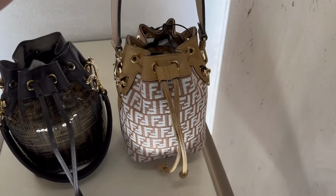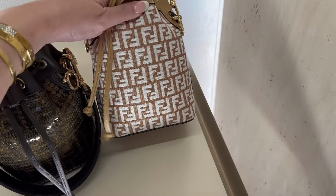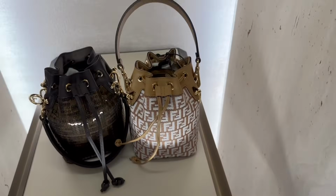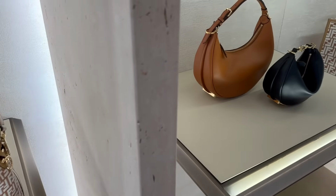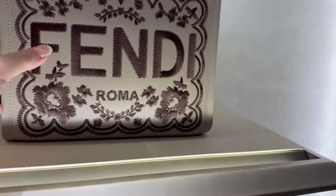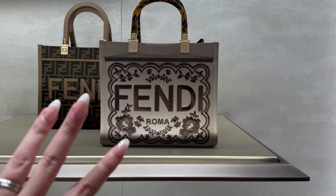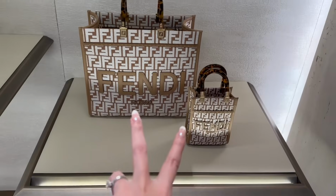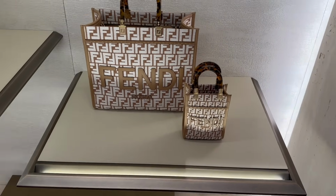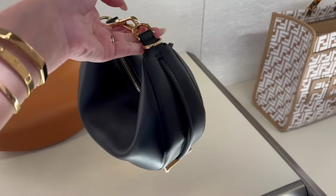Here are some of the bucket bags, in the new sequins and in the, what's this, looks like embroidered canvas material. I'm not even sure. I don't know the names of these, but very cute. And then we've got some of the, I don't know the name of this, is this the Sunshine? I think this is the Sunshine tote, but in the smaller size, with the tortoiseshell handles, and that's the bigger size, and then the one that is a north-south one. This is the Hobo, which is cute, but I don't think it's that user-friendly for me.